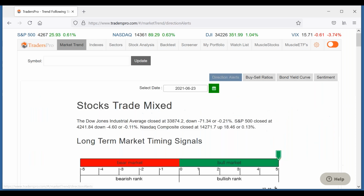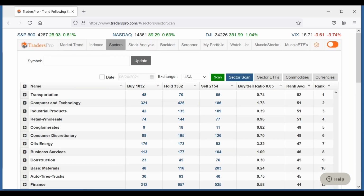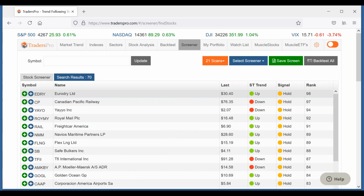All right, let's get into some individual stocks here. A couple of these I covered on Tuesday, but they're still looking pretty good. If we go under transportation stocks, under the hold, this 98 strength rank EDRY.